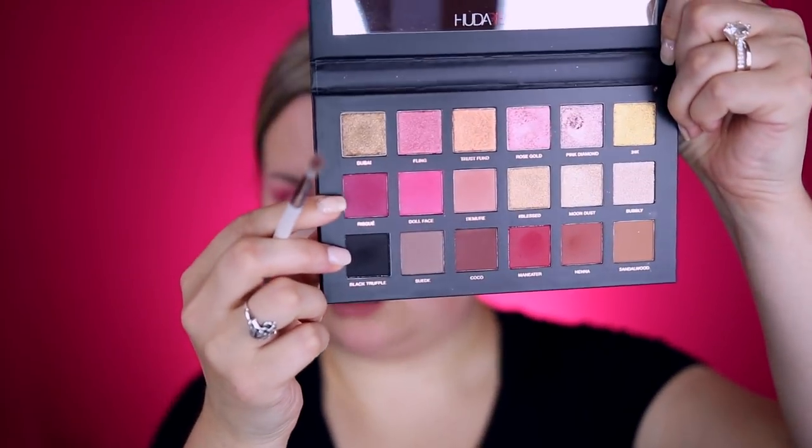Okay, I'm gonna go with this shade here, which is Risqué. This is the Makeup Addiction Precise Blender Brush.